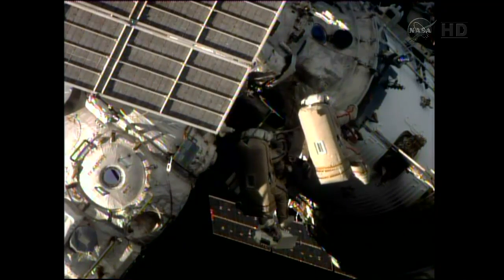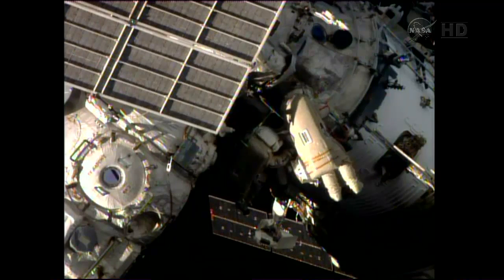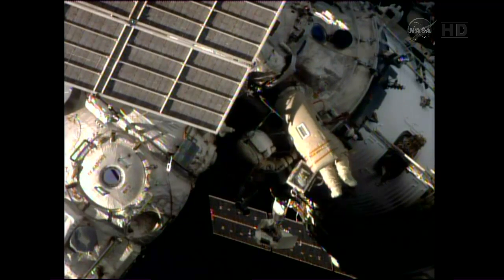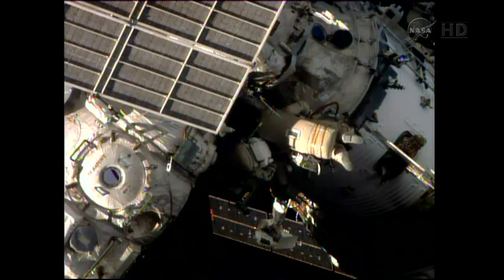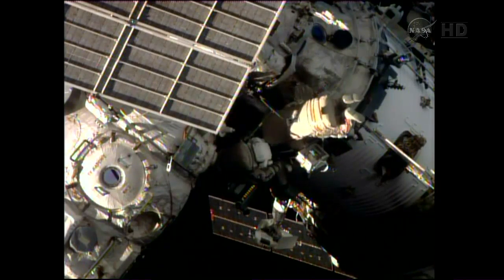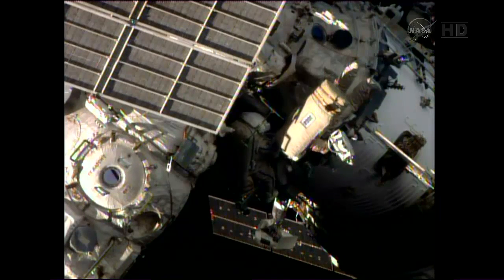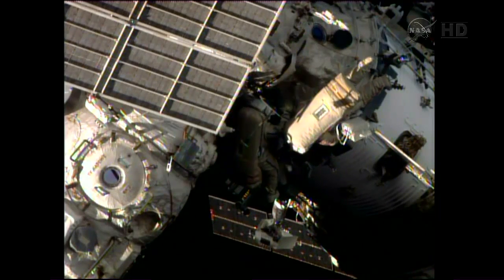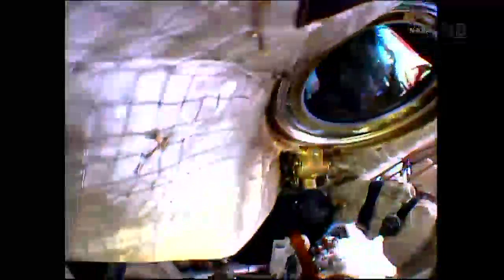See the battery. Solar array. Sasha, is it in the way? Alexander, we can rotate it. No, you don't have to. I can bend over fine. I can jump over, so to speak. That's right now. Here is our window.